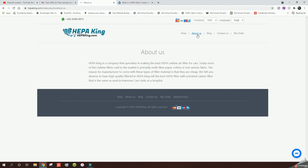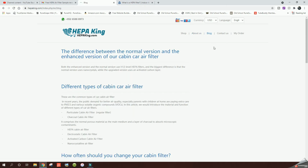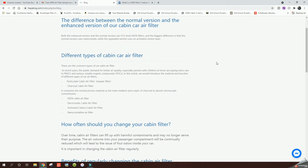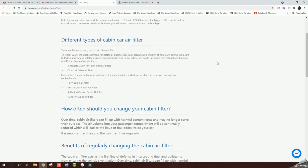So in addition to just filtering better than your factory paper media element filters, these may be a great option for you if you have a weakened immune system or you have really bad allergies, as these are going to catch far more particles than your factory filter replacement, because of the multi-layer technology and the HEPA standard rating.